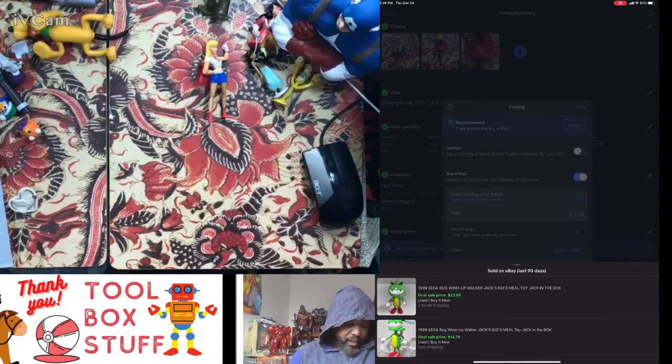Oh, what is that? 1999 Sega Bug Wind-Up Walker. Okay? Another item that you probably would have just stepped on and kicked into the curb. You wouldn't even pick it up if you saw it on the street. Pick up all items like that, all items, because you never know. Who's this guy downstairs? That's Sega Bug Wind-Up Walker.